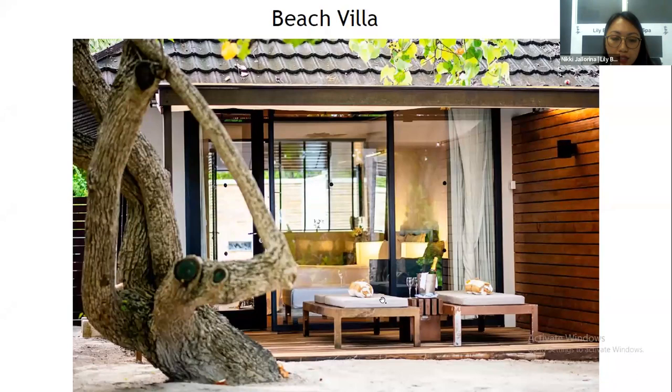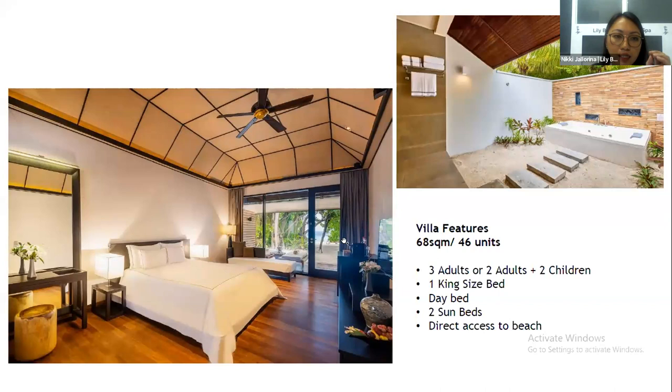As you can see here, this is a Maldivian design, with the dark wood colors. For this beach villa category, we have 46 units, and here you have direct access to the beach. This villa category can accommodate either three adults or two adults and two children. Or if there's an infant, we can also put in an additional baby cot.